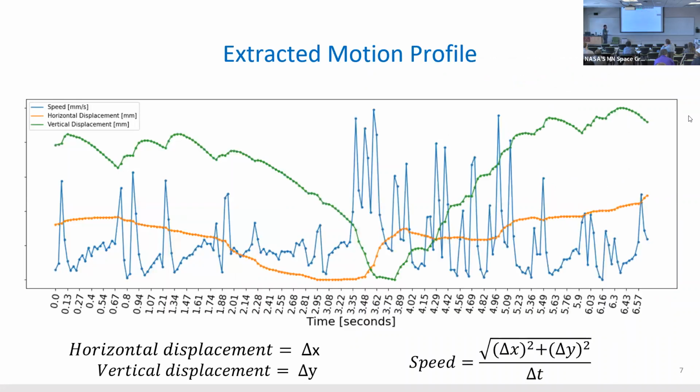In gathering this position data, we were able to extract different motion profiles, such as the vertical and horizontal displacement and the velocity itself. As you can see, the peaks of the velocity represent a power stroke occurring at a given time. At this specific point, we can see that a power stroke is occurring, and this is in relation with the hopping in the vertical displacement. Between power strokes, the Daphnia is falling, because of the decrease in vertical displacement. So essentially it's sinking.